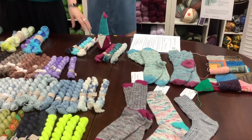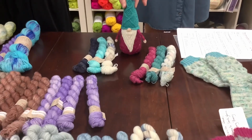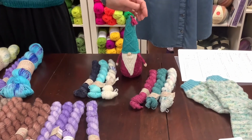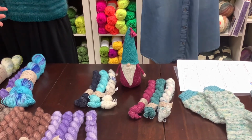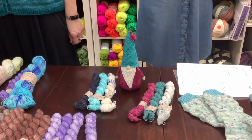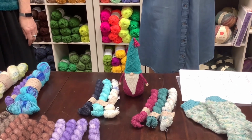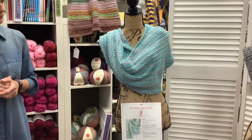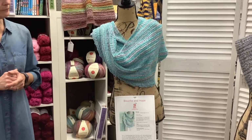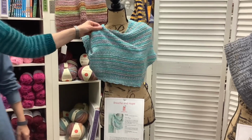Another nice project for minis are these little gnomes. This gnome, his name is Nathan. He was a recent mystery knit along from the gnome lady, Sarah. I don't remember her last name. Sure. But 3 minis, that's all you need to make a cute little gnome. She's got tons of patterns for other gnomes too. And then we have some more models. The Casapinka Breathe and Hope shawl, I believe that was 2 full skeins. Is that correct? Two full skeins, yep. It's really cute. I love the colors in this one.